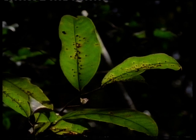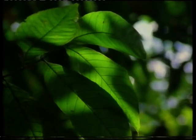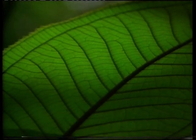The question is, why is the forest structured in this way? The answer is light. Light is one of the key factors determining the nature of the rainforest. All of the plants in the forest are involved in a life or death struggle for sunlight. The energy of the sun is needed for the process of photosynthesis.